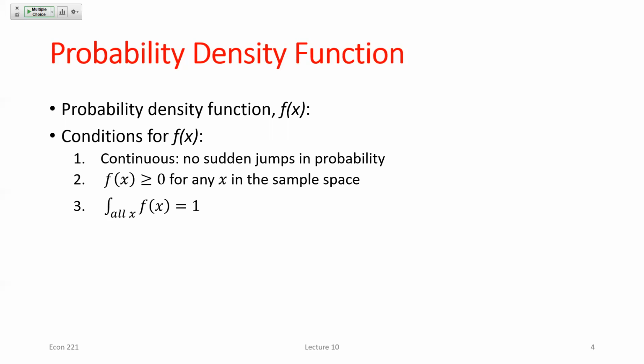What it can't do is, when it gets to a certain value, it can't jump. So it would still have to keep this nice continuous line. We can't see any jumps. The second thing, and I already alluded to this: if it's a probability, what's the lowest it could possibly be? 0. In a really weird scenario, which we're not going to deal with, maybe this starts out here, goes down to 0, and then goes back up. It's not very likely we see something like this.